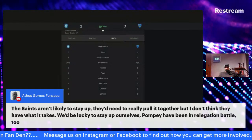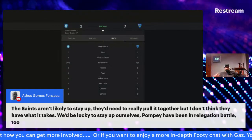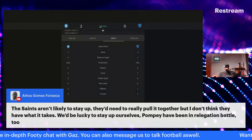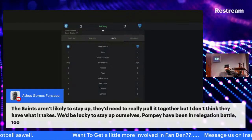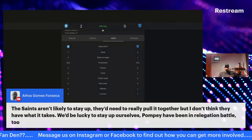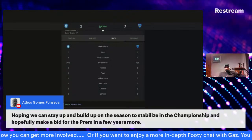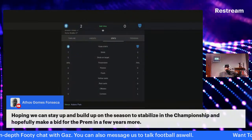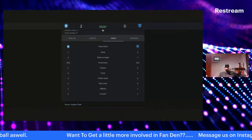And Atos saying the Saints aren't likely to stay up. They'd need to really put it together. Yeah, Southampton, I think, is sat at the bottom, aren't they? Cut adrift. Sorry, Atos. I sometimes need to think about it because I cover games right across the UK in all the divisions. So sometimes I lose track of where teams are at. But now you've just mentioned it, I remember, yeah, they're sitting at the bottom of the table, if I remember rightly, cut adrift, aren't they? But yeah, will be great to see the South Coast derby between Portsmouth and Southampton. Atos saying, hope we can stay up and build up on the season to stabilise in the Championship and hopefully make a bid for the Premier League in a few years. Massive respect to you, Atos. I like the realistic thinking there, mate.